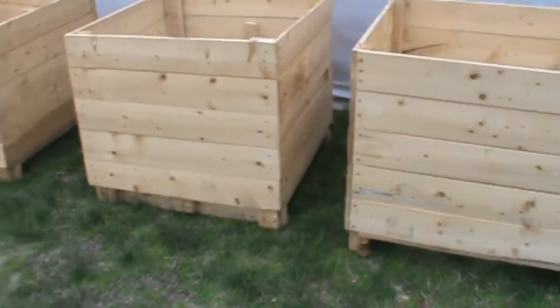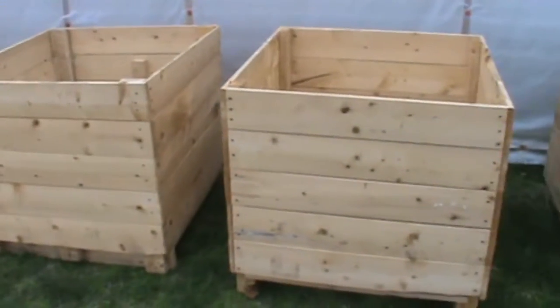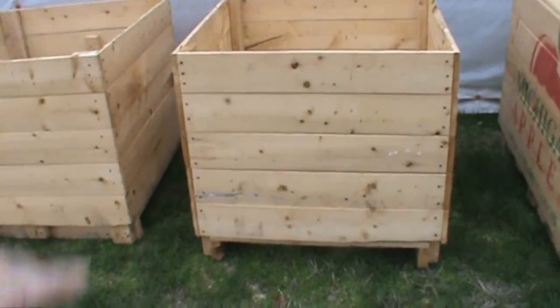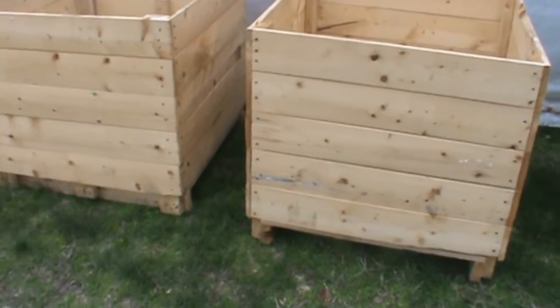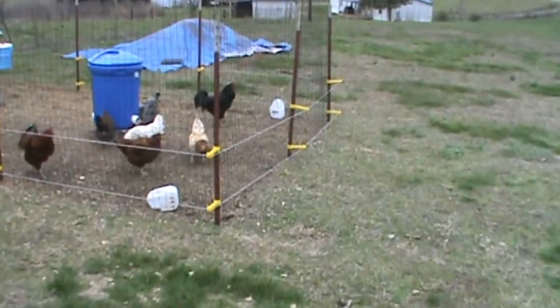But look at them. I mean, these are really nice. They're really nice, actually. So they're just going to be cut in half long ways, and that'll be plenty tall enough for 2 raised beds apiece. So we'll start with that. And so I think that they're probably going to go over here on the other side of the chicken coop.